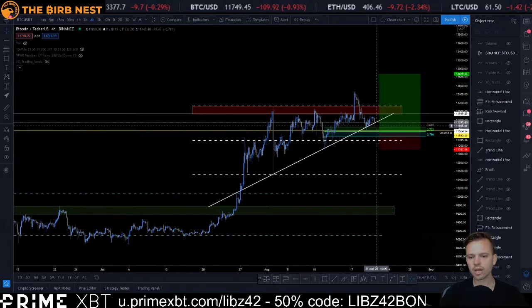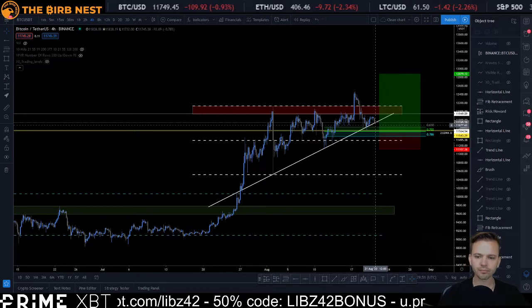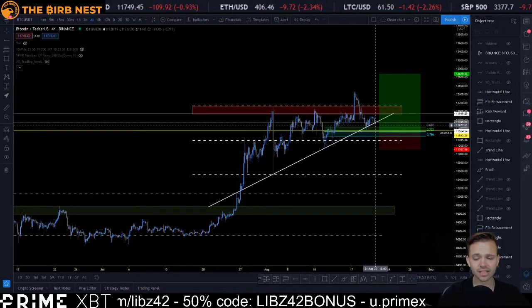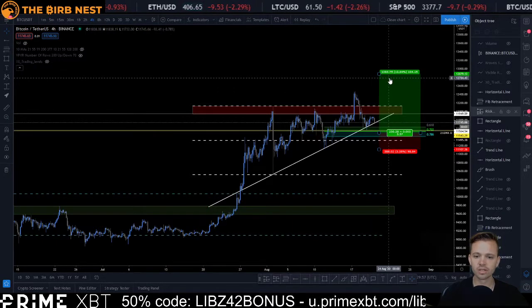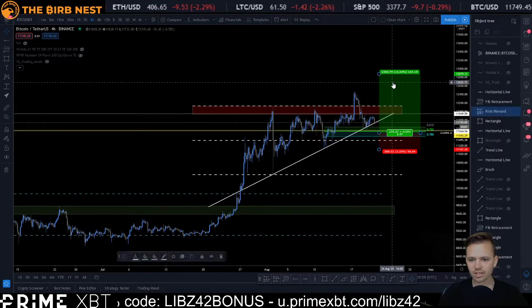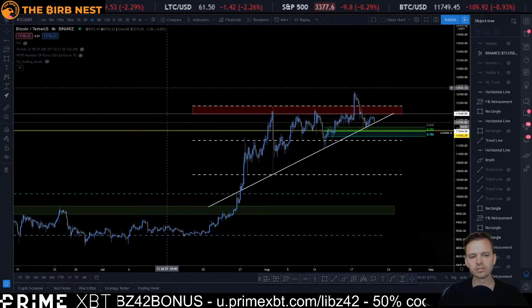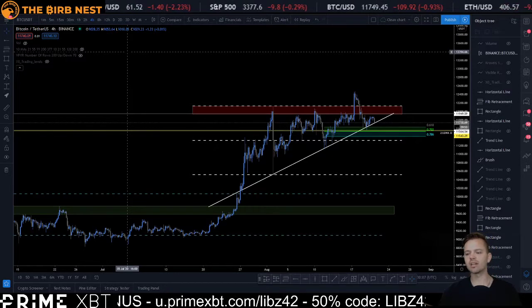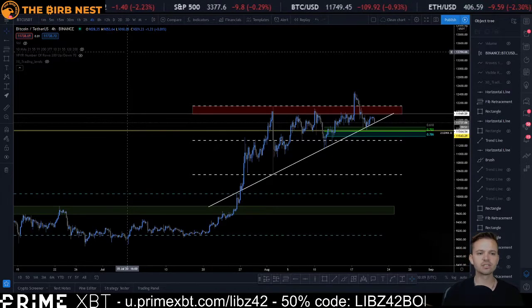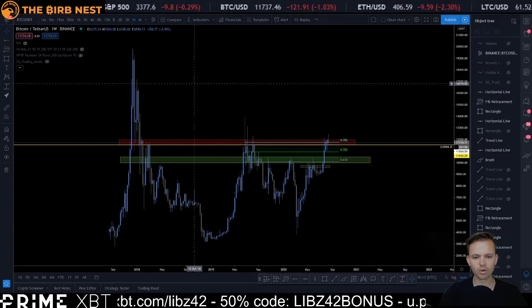And if you're in this trade, I would probably recommend you let it run, because it's very likely that we are going to bounce off the trend line here and have a move upwards. So honestly, for me, there's no reason to think that Bitcoin will not break out here. The only reason I might be hesitant in calling a breakout here is the fact that we have a high time frame untested support below.